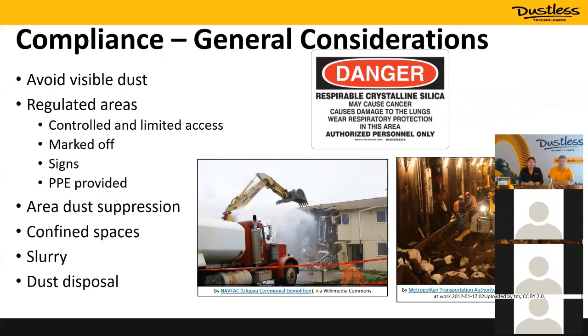sure you do it. Slurry is not directly addressed, but if you're using wet control methods like are often dictated, it will produce slurry. If you don't clean that slurry up, it's going to dry up and it's going to become an exposure hazard. People walking around on it, kicking it around, it'll get in the air, and all of a sudden you have an exposure hazard.